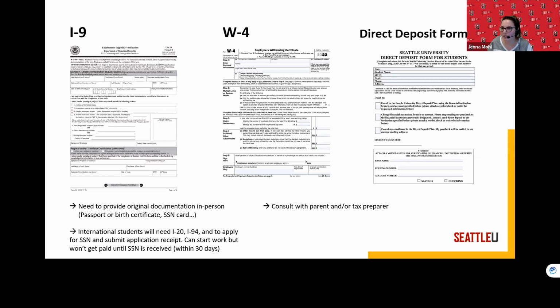So what kind of documentation can you bring? We need documentation that shows 1, your identity, and 2, your authorization to work. For a lot of students, this is really covered by a passport. Because with a passport, you have to have a certain citizenship status to get a US passport, and it also has a photo ID. But if you don't have a passport, or say that your passport expired, because a lot of us haven't been doing very much traveling, then there are other documents you can bring.